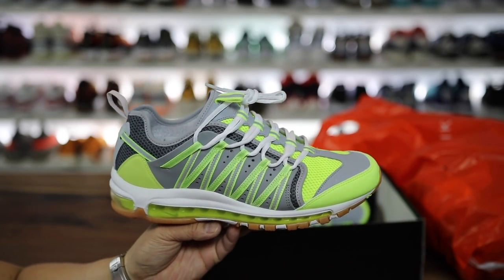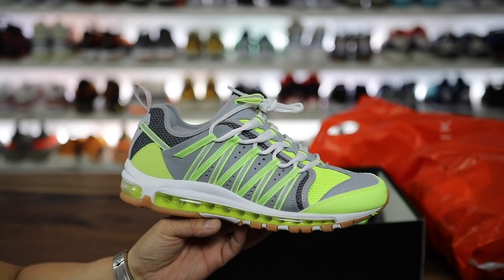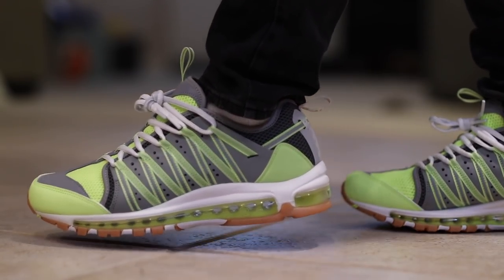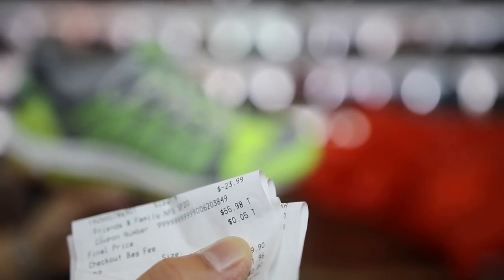I have the white pair. It's like an off-white colorway. It's really dope, and it's actually one that I wanted to do a custom on. I just never did it yet, but this Volt in gray colorway was so clean in store. The Volt color definitely pops with the gray, and for the price, that was the reason why I got these though. So the final price on these actually ended up being $56.